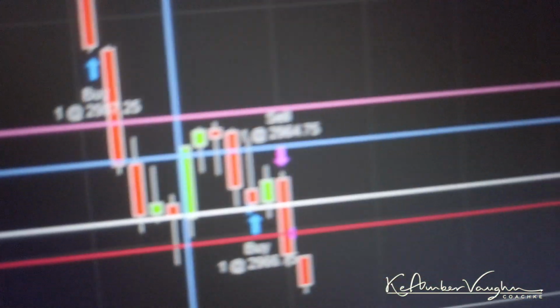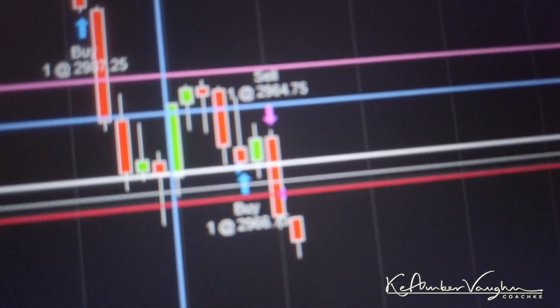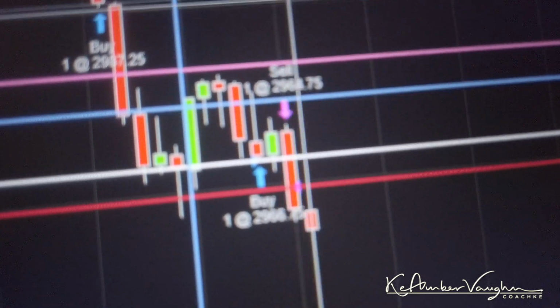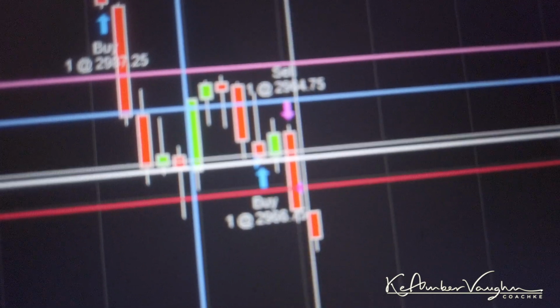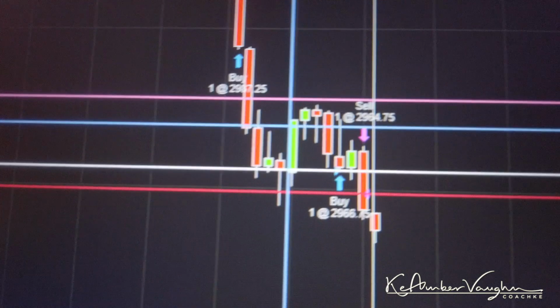So here's the 5-minute chart. There is the first loss there. And this is the second loss. You guys see it tried to gain some support here for the buy to go up. Really, this would have been like the retracement up for the continuation down. But it just couldn't gain ground there, which is fine. It is what it is. So yeah, that is where we're at.